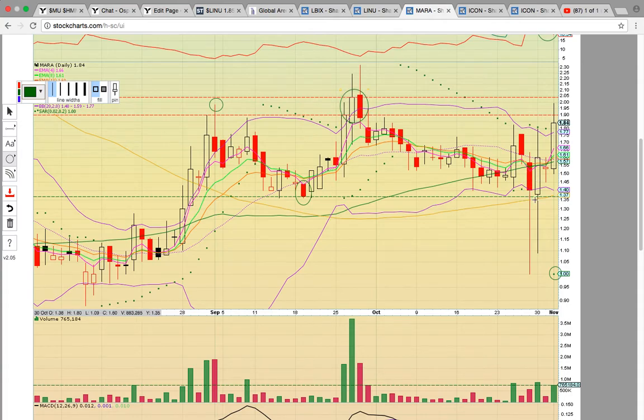Then it came back down here, retested this 130, 140 zone, the bottom of the channel, and now it's back up at the top of the channel again. So is it going to bust through the top of the channel and head higher, or is it going to pull back and retest the bottom of the channel? It's all going to depend on breaking high close horizontal resistance.